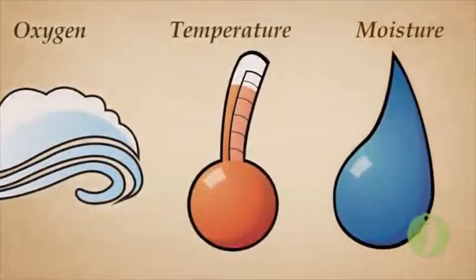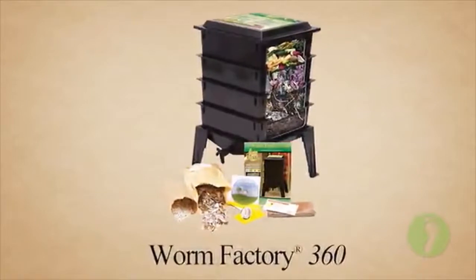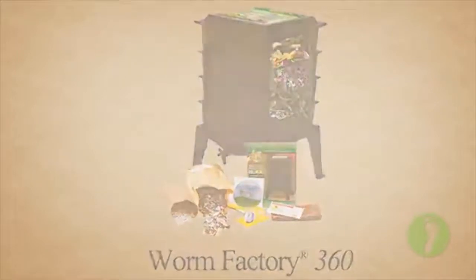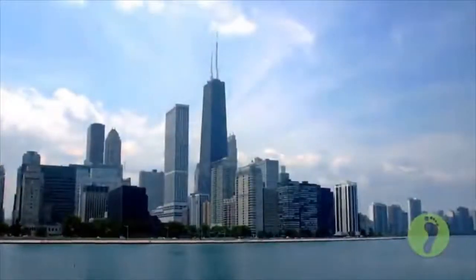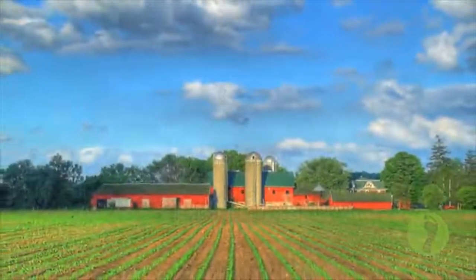The three basic components of compost are oxygen, temperature, and moisture. And when you have a system that does a great job of managing all these, everything becomes easier. What's great about the Worm Factory 360 is how it's uniquely designed to fit any lifestyle.